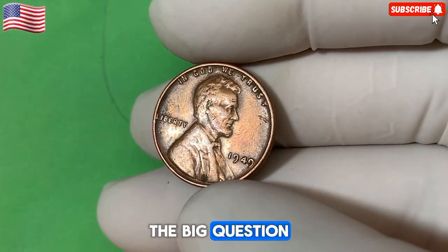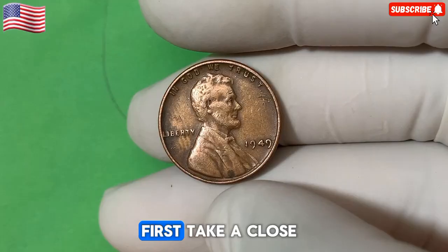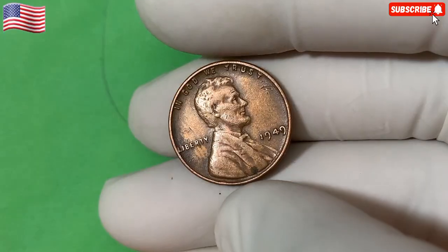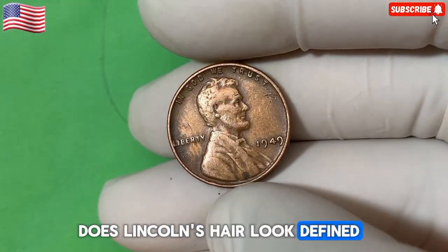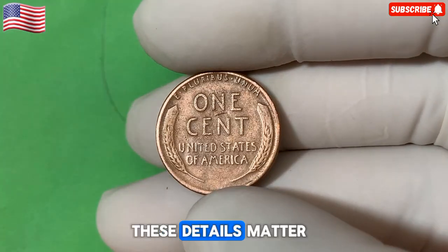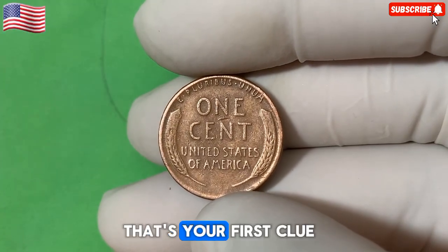But here's the big question: how do you know if you have a valuable 1949 penny? First, take a close look at the coin's condition. Is it clean? Sharp? Does it have original luster? Does Lincoln's hair look defined, or is it smoothed out? Are the wheat stalks crisp and visible? These details matter. If the coin appears pristine, that's your first clue.